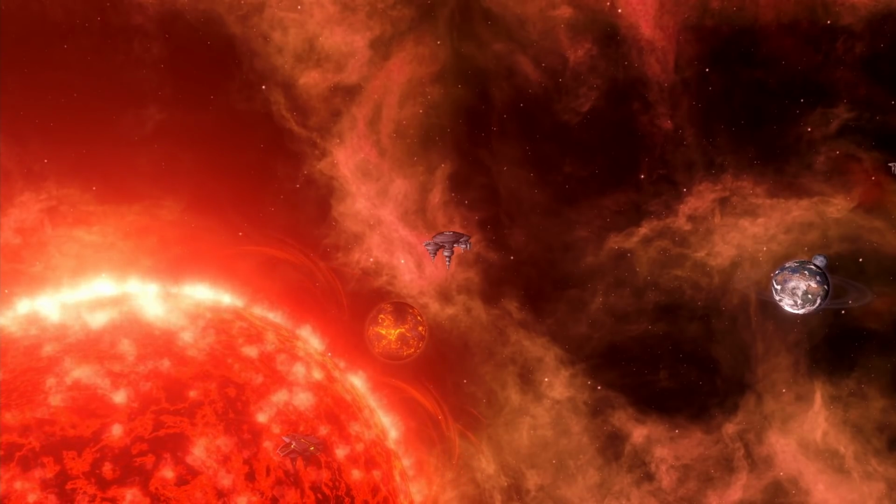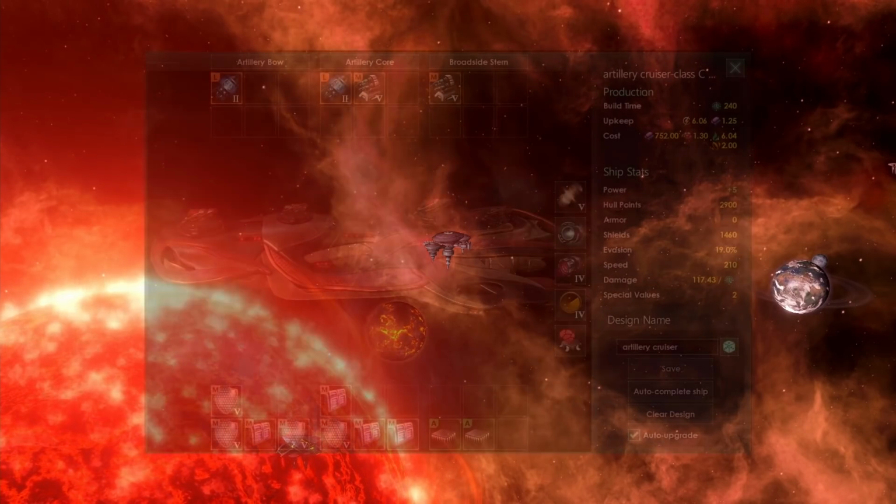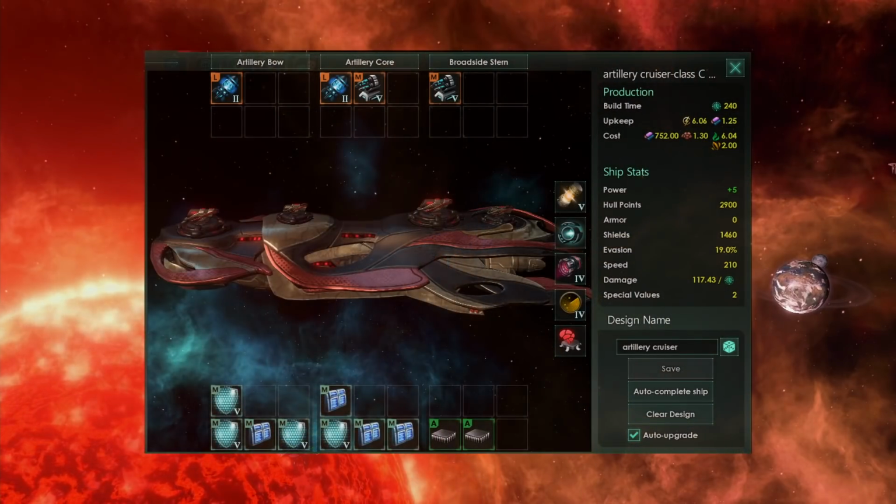For the cruisers, I've got two designs, an artillery cruiser and a carrier cruiser. The artillery cruiser has two large and two medium slots.